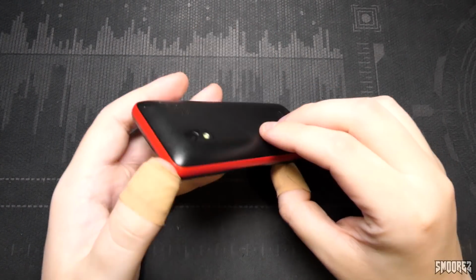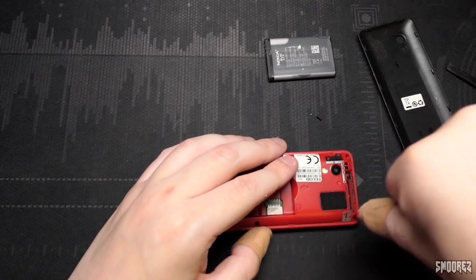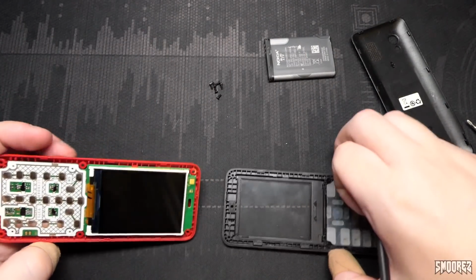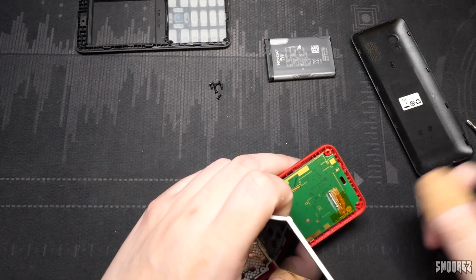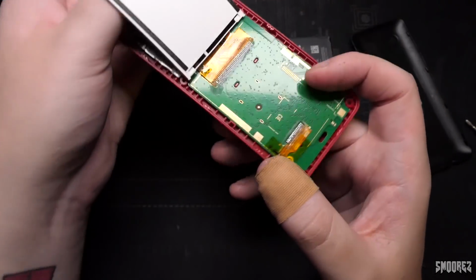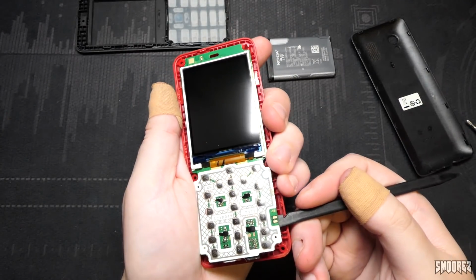And let's take a look at the insides of the Tecno, which is super easy to get into. Just 6 screws hold it together and that should be it. Fairly easy disassembly, just comes apart like so. There is the LCD. Lift up like so. Reveals a whole bunch of stuff there. 2017 this was made. But we do have some information on the flex cable just there like so. This should just now pop right out.